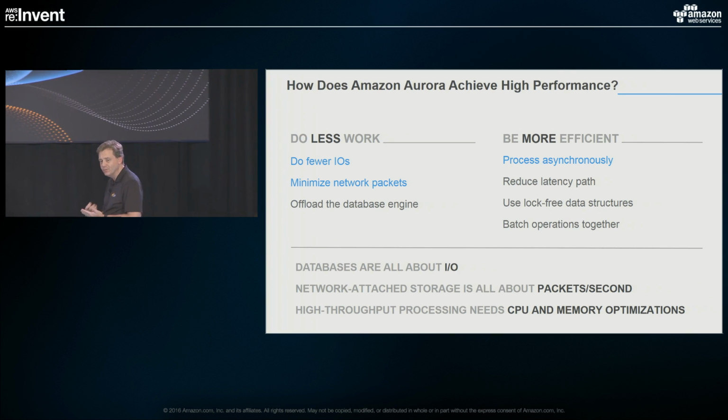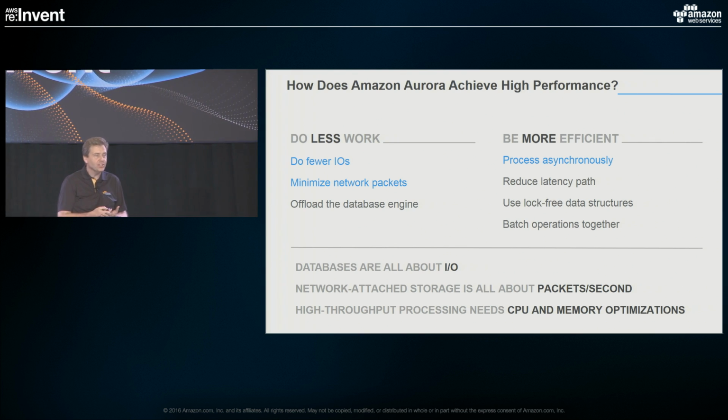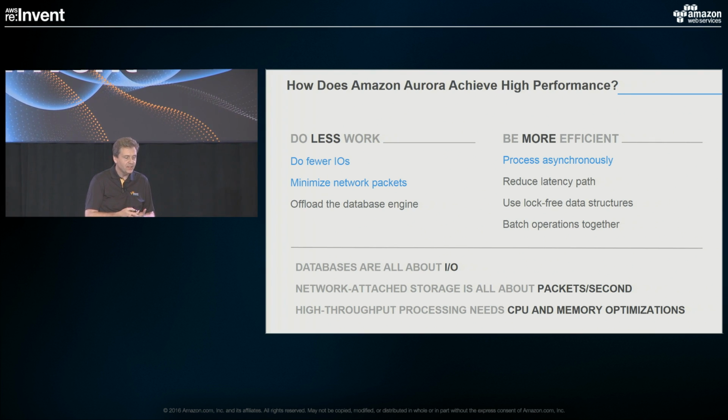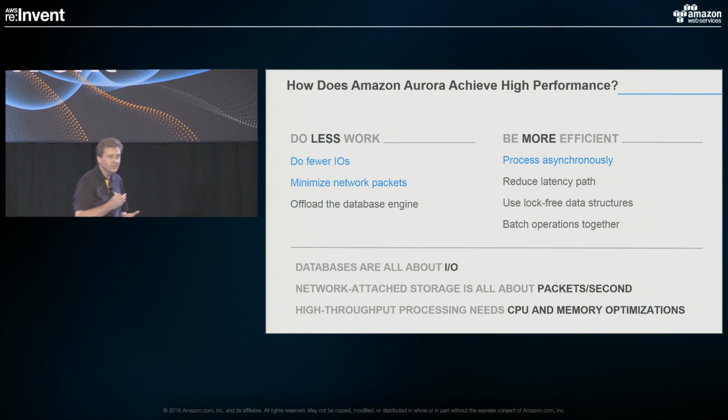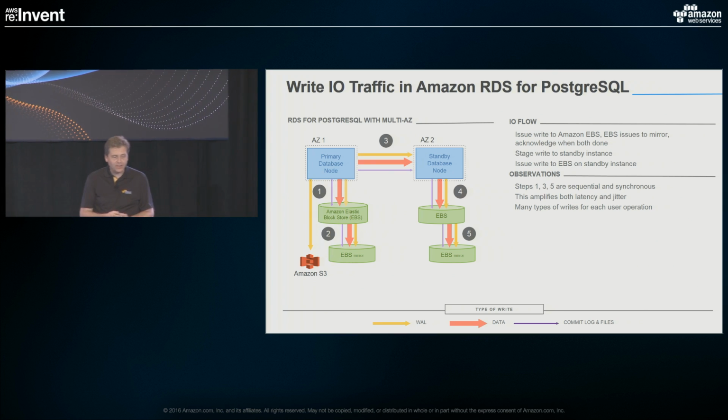So there's no magic to any of this, okay? You've got to have the processor do less work. You have to do work more efficiently. You have to do fewer lock operations. You have to do fewer I/O operations, okay? You have to reduce the latency path. You have to use lock-free data structures. So let's really quickly look at child number 1, RDS Postgres.